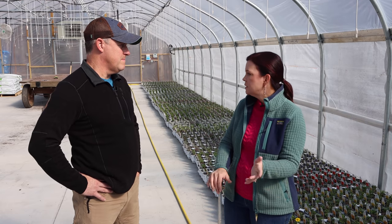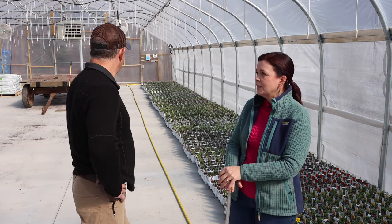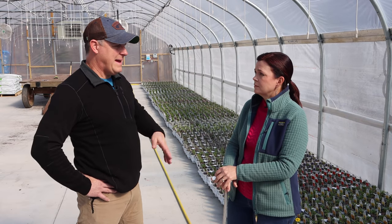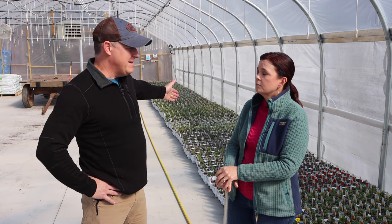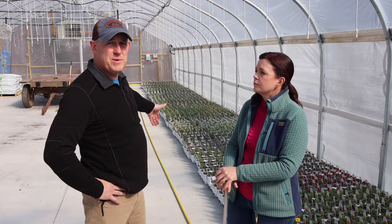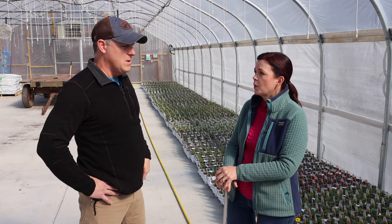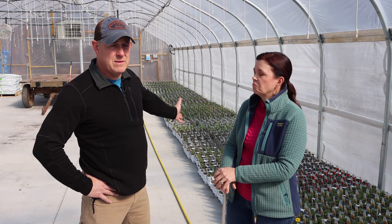I'll throw up a little clip and you can see exactly how that happens. But also it gives us a lot of flexibility not having tables in here. It allows me to decide if somewhere in this row that you see behind me, we wanted to just put some gallons in there, it just works, instead of putting them on a table. It's an extra expense that I really don't need to do.